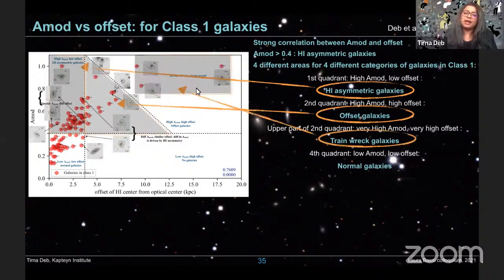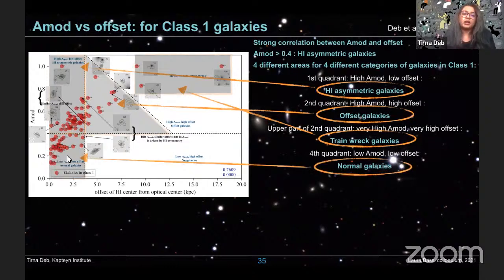And there are some galaxies in this upper part of the second quadrant, which have very high AMOD and very high offset. So for these galaxies, H1 gas is already removed from the stellar disk. We call them train wreck galaxies. There are no galaxies in this third quadrant, because if these galaxies have high offset, they will, of course, have high AMOD. And then there are these galaxies in the fourth quadrant, which have low AMOD and low offset. So these are normal galaxies.